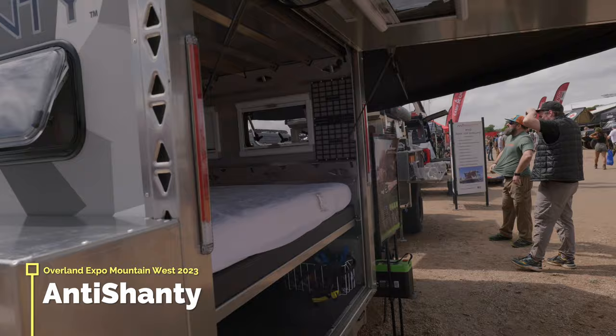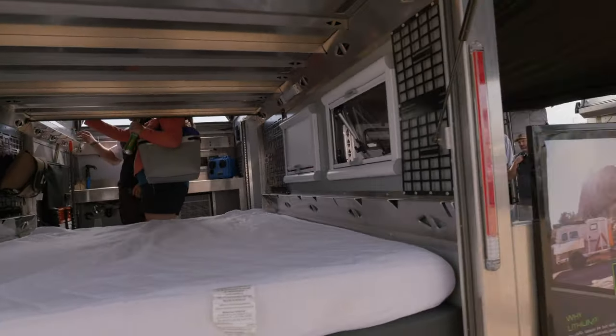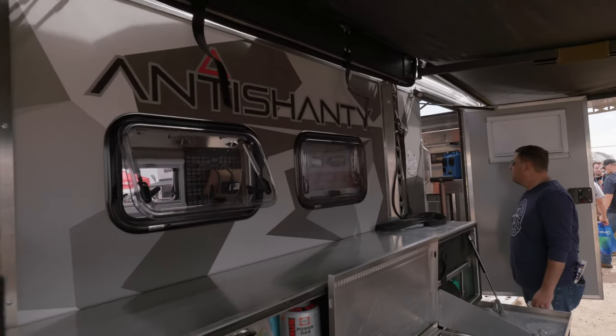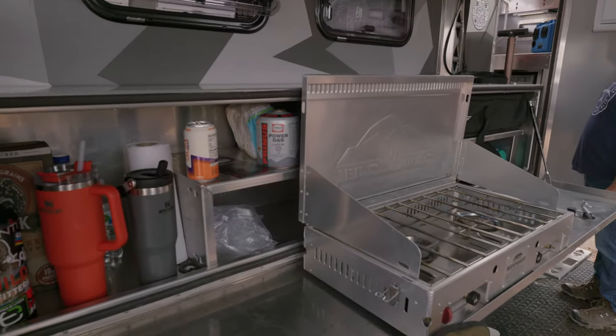This is the Antishanty Trailers. This company was actually one of my favorites I saw at the expo because of its unique design. I really love this A-frame trailer that gives so much headroom.